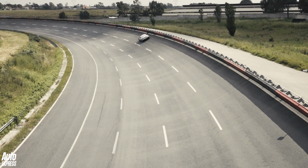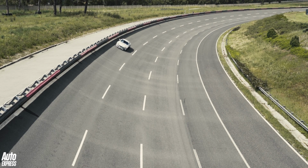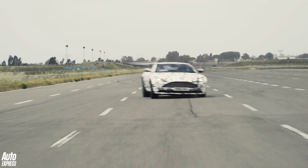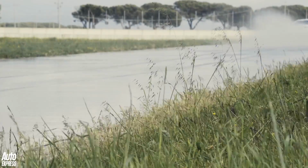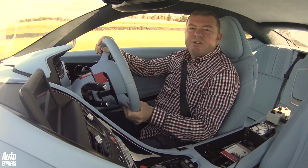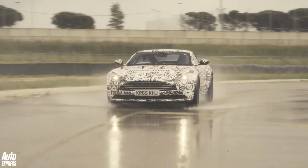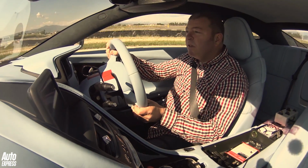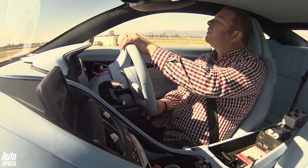So although it might not be quite signed off just yet dynamically, the potential for greatness in the new DB11 is, on a dry handling circuit at least, blindingly obvious. So what's it like to drive in the wet then? This is Bridgestone's track, just outside Rome by the way, and a proper playground it is too. There's just all sorts, they're really proud of it and it is a heck of a facility. Obviously I've got everything turned off, because you do.